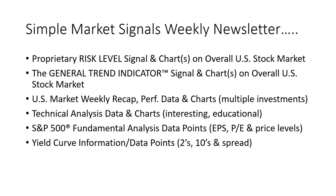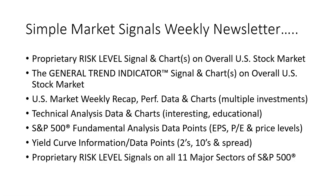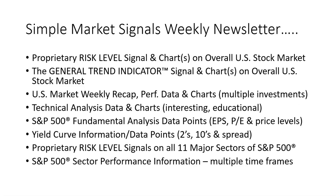And you will also receive the proprietary risk level signals on all 11 major sectors of the S&P 500. So not only do you get the risk level signal on the overall market, but we also give you the risk level signal on all 11 major sectors of the S&P 500. So you can see what the risk level is underneath the hood on all of the individual sectors. And you will also receive sector performance information on all 11 major sectors of the S&P 500 over multiple time frames.